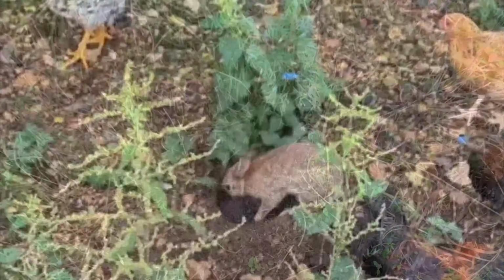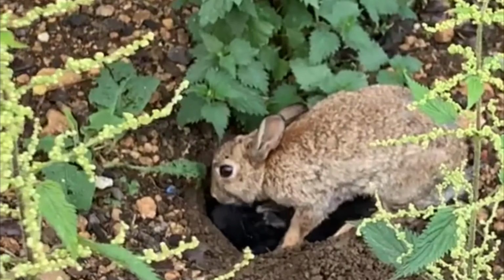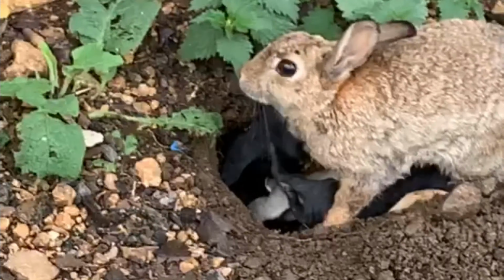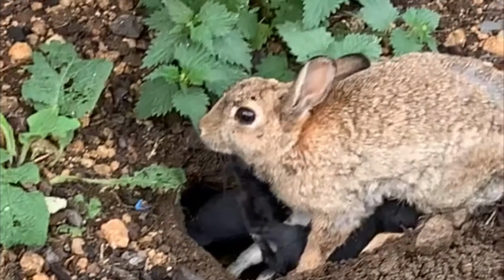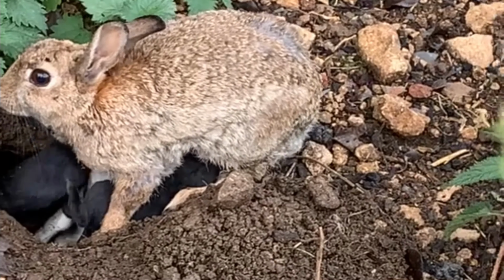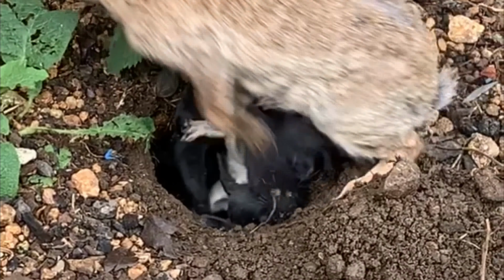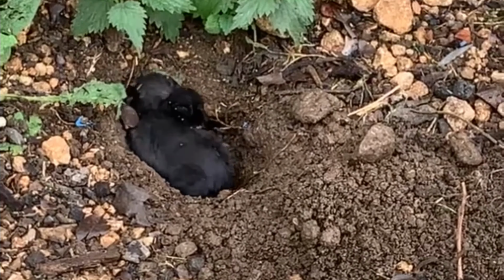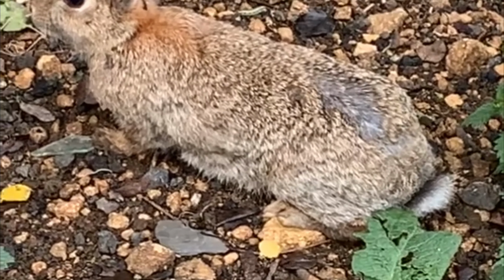Back in the summer, we witnessed something quite exciting. We were able to capture a wild rabbit that lived in the chicken run, digging up her 4 young, which included 2 little black rabbits, and she actually then buries them over to keep them safe, and she would then return to feed them at different points throughout the day.